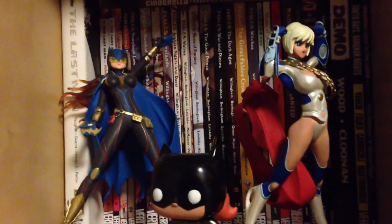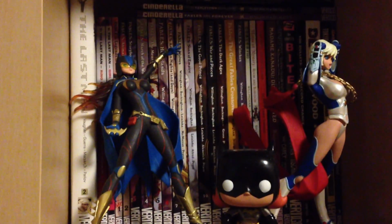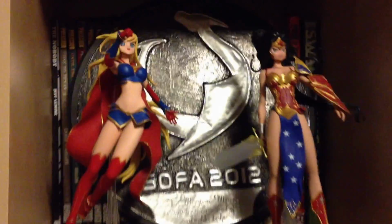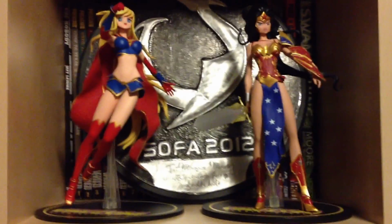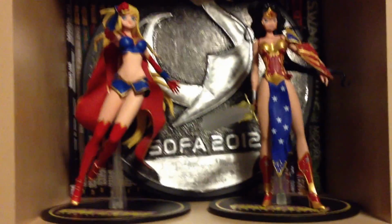Now we have the actual comics. So I have Y the Last Man, one of my favorite books. I also have the Fables collection back there, some of my Amiami figures. And then what's back there? Oh, Preacher, my favorite comic book series of all time. Preacher is incredible. Garth Ennis is an extraordinary writer. And then my sofa plaque, I got that when I attended the convention.